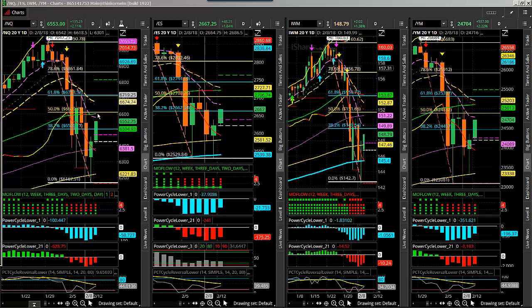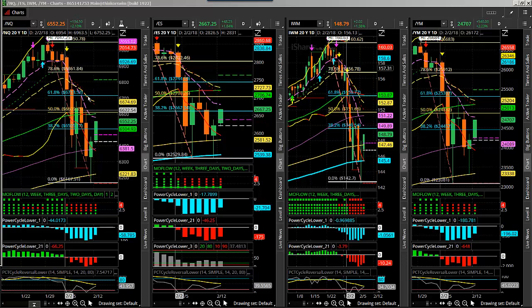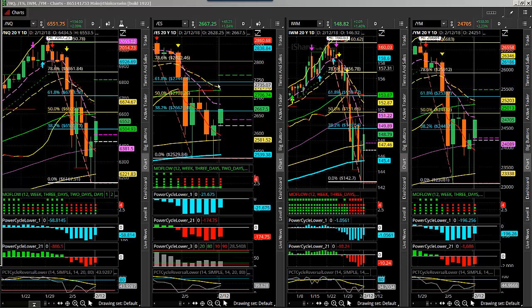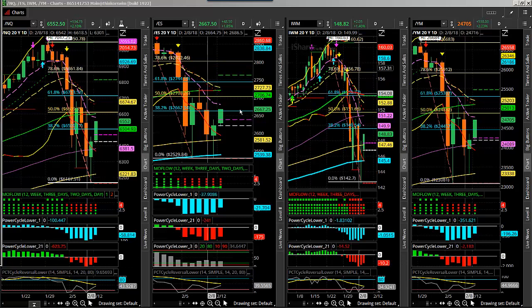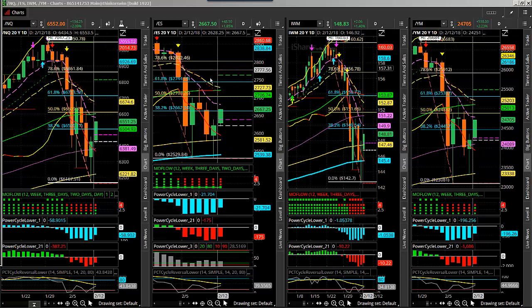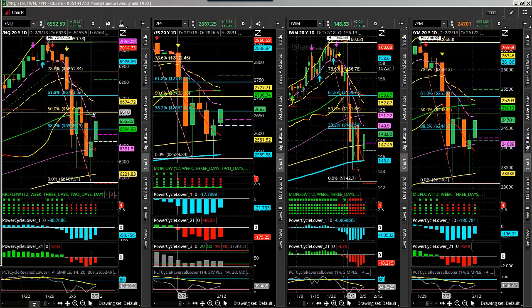So if the NASDAQ's ever to recover and get back above that 50% retracement, goes to the 618, or if the S&P gets that 618, that's the level that you want to really key in on and see if it can hold that and needs to get back above it in order to continue the move back to the upside. So those are some key things to look at. So first off, we've got that 50% retracement level coming up, and then the 618.